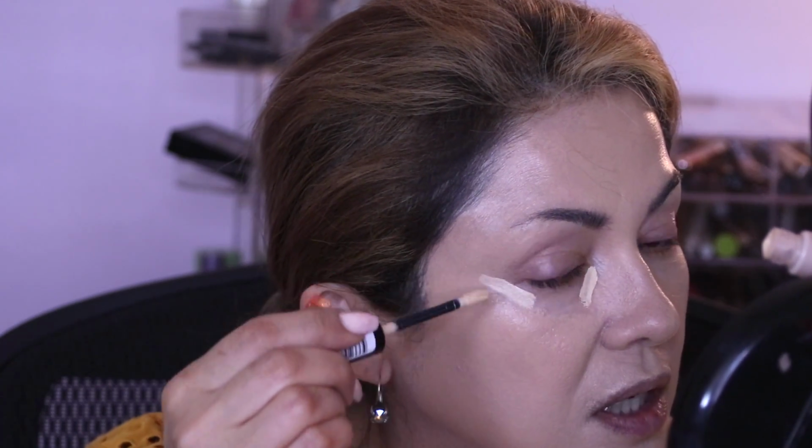It comes in 18 shades, and I have the shade 15, which is light pale. Apparently the technology keeps color looking crisp and covers dark circles and pimples for up to 24 hours. I'm going to start off with the eyes. So I'm going to put a little bit here and a little bit here before I go on to the rest. I am going to blend this in.